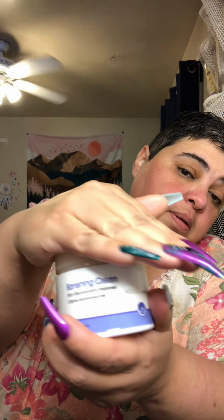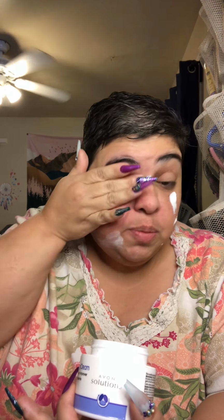I tried to figure out how to get rid of it, and then I found something for like $4. Okay, this is it. Banishing cream. I have a spatula, hold on. Well, I thought I had a spatula. It feels like glue, but not that sticky, but it's got a consistency that I can't get on the spot.